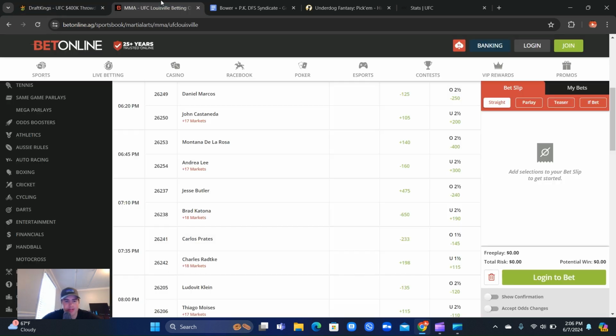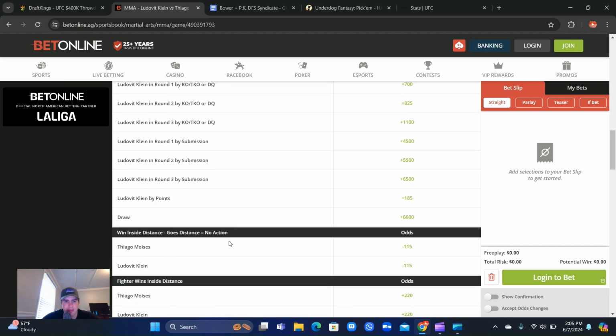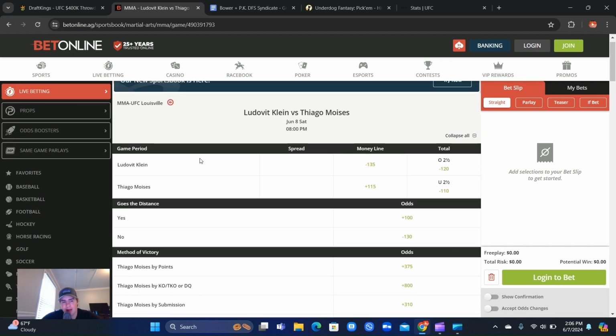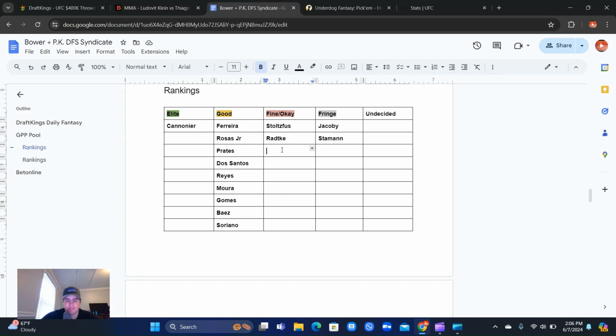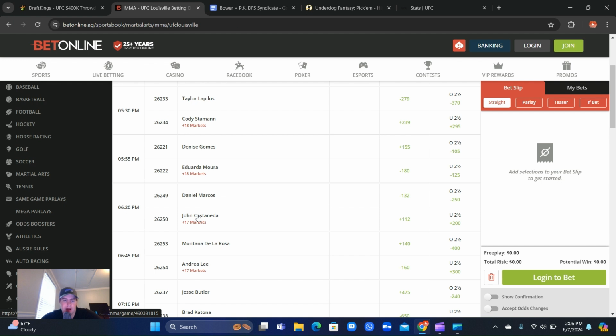Ludovic Klein, Thiago Moises. This fight should look good. Moises is a grappler, and his ITD line's okay. Same with Ludovic Klein's. I think both sides look fine here. And you add in the fact that it's in the mid range. It just makes the lineups go together a lot better. So I'll take both sides of that fight.